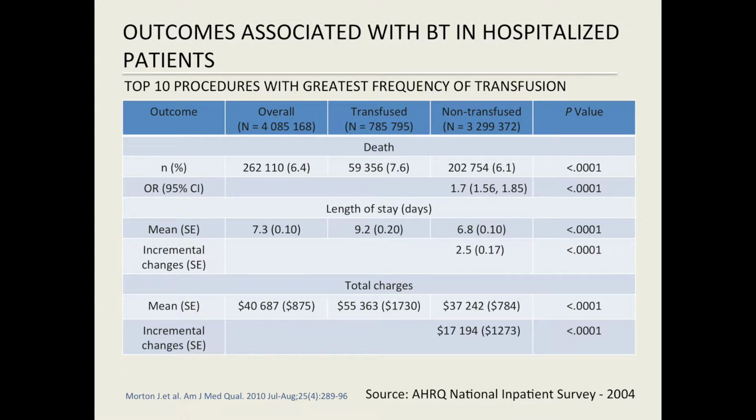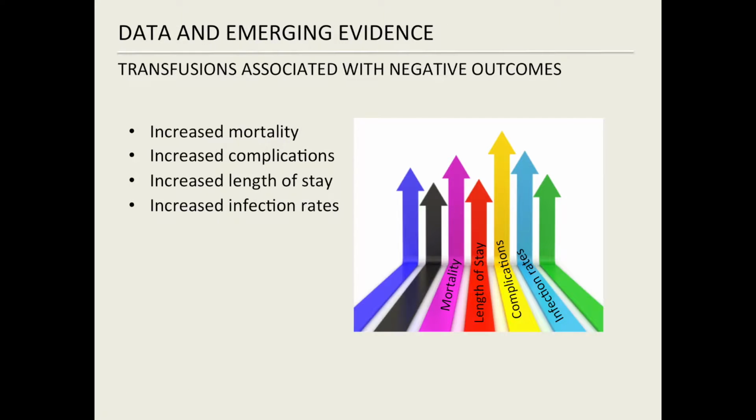Also important, and this is again from a large database, looking at the 10 most common procedures: hip replacements, knee replacements, cardiac surgeries, bypass surgeries. If you look at transfused and non-transfused patients, and look at categories of death, length of stay, total charges, the bottom line is that it all favors the patient that's not being transfused in terms of improved outcomes. So clearly there are a lot of signals that transfusions can be associated with increased mortality, increased complications, length of stay, and infection rates. As a practicing physician, one should strive to minimize that risk, recognizing that there are instances where you might have to deal with it.